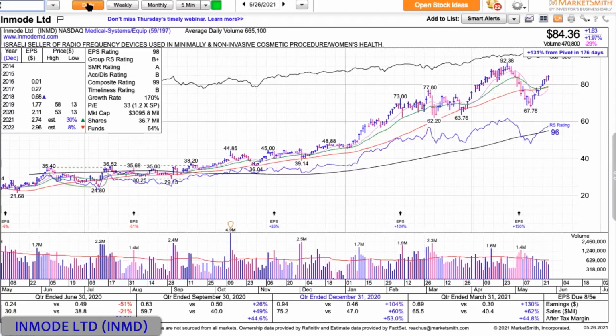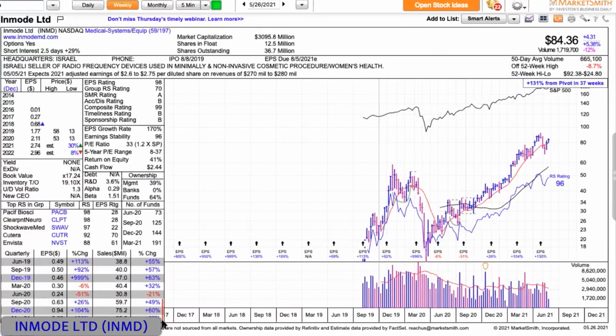But I think the fundamentals and technicals measure up here. A composite rating of 99, and you've got that nice accelerating sales in recent quarters. Great management team. I think there's a lot to like about this company. We'll see if it can complete a base. It's been a while since it formed a base, so it could probably use it, and we'll see how it shapes out. Just on the watch list for now, and I know what I want to see happen, and if it happens, great. I want to be able to own the stock at some point.